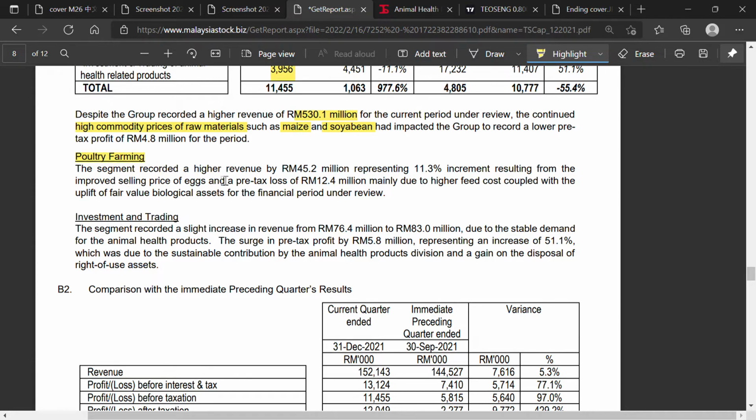The segment recorded a higher revenue of 45.2 million, representing an 11.3% increment, resulting from the improved selling price of eggs. I have shared a link in my Telegram as well, just in case you weren't aware, a link about the increased prices of chicken and eggs. So this is what is happening in reality. So 11.3% increment resulting from the improved selling price of eggs, and a pre-tax loss of 12.4 millions, mainly due to higher feed costs.